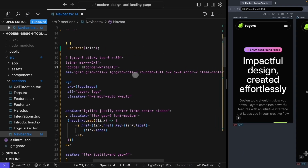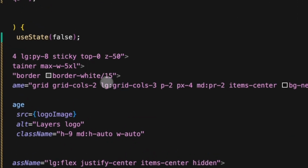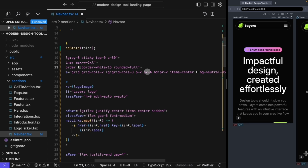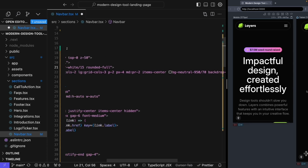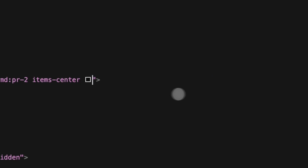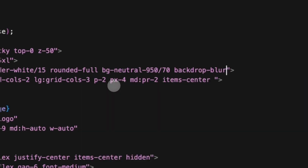The other thing we'll want to move out is our rounded class, because we're definitely going to want to have that surrounding our navigation as well. And I think for now, everything else should be fine. Maybe we'll go ahead and move out our background and backdrop blur as well to make sure that those are behind our mobile nav items.